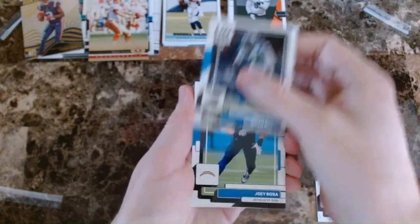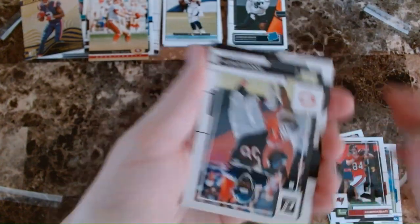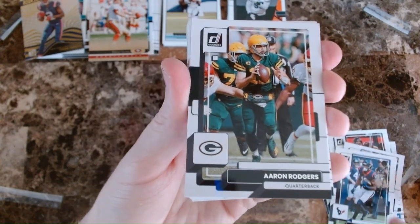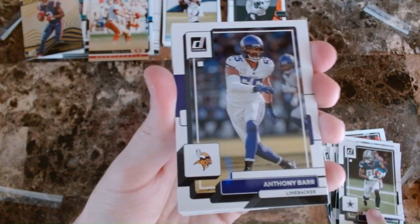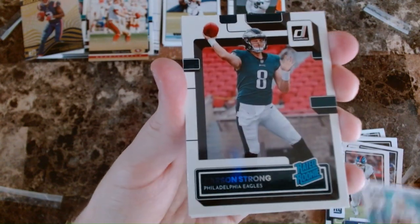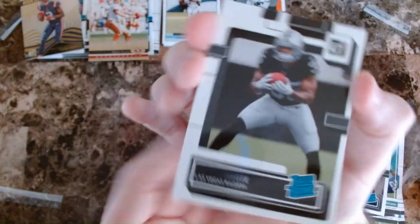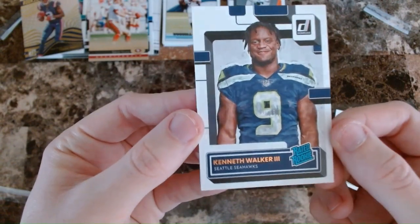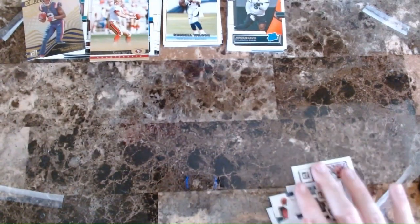Got Hunter Renfrow, Brian Burns, Joey Bosa, Cameron Brate. Probably hold him up a little bit closer. Roquan Smith, Nico Collins, Aaron Rodgers, DeForest Buckner, CeeDee Lamb, Anthony Barr, Dexter Lawrence, Mike Gesicki, Carson Strong. Let's see, this is Zamir White, and boom, Kenneth Walker. So, that concludes the actual football box.